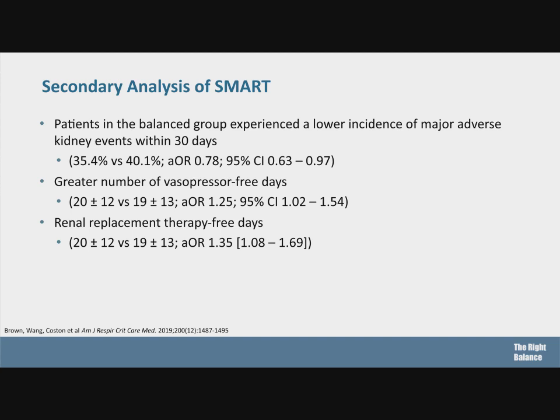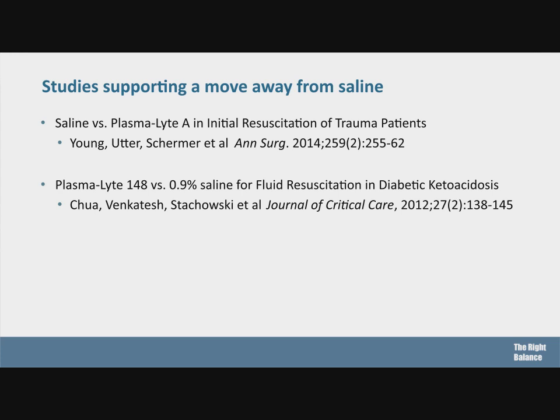What else showed up in this? Far better, as we talked about, major adverse kidney events, better in the balanced group, greater number of vasopressor-free days in the balanced crystalloid group, and less renal replacement therapy required. So we've got some prominent outcomes and some good secondary outcomes that's telling us the type of fluid does make a difference.